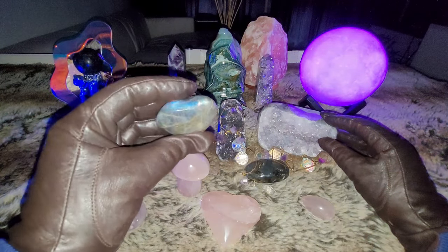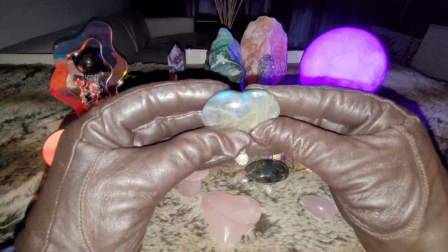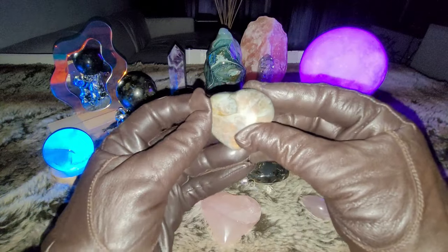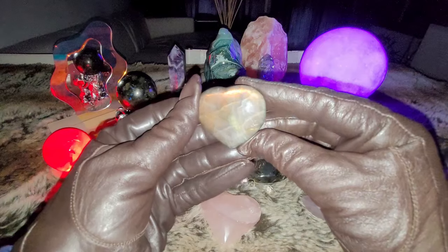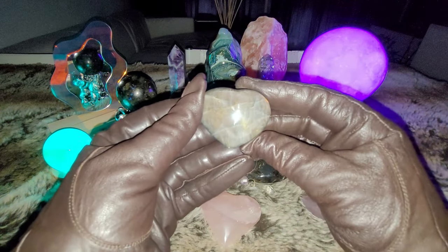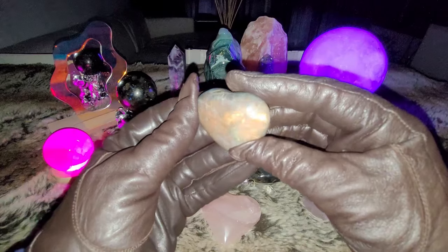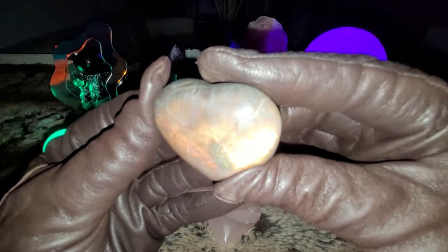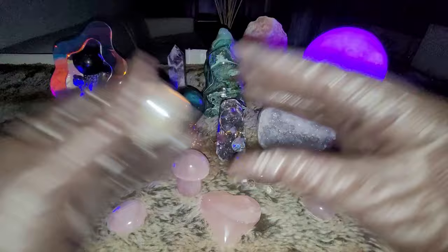This is a labradorite heart. As you can see, it has a nice shine. I'm sorry, I have a paper to read from. I made some notes because there's a lot to tell. So this labradorite stone crystal has a lot of beautiful properties. It's the stone of mysticism, and it's well known for its shine. As you can see, this one has a yellow orange shine, but they also have other colors. It's a crystal that is good for creativity and consciousness.